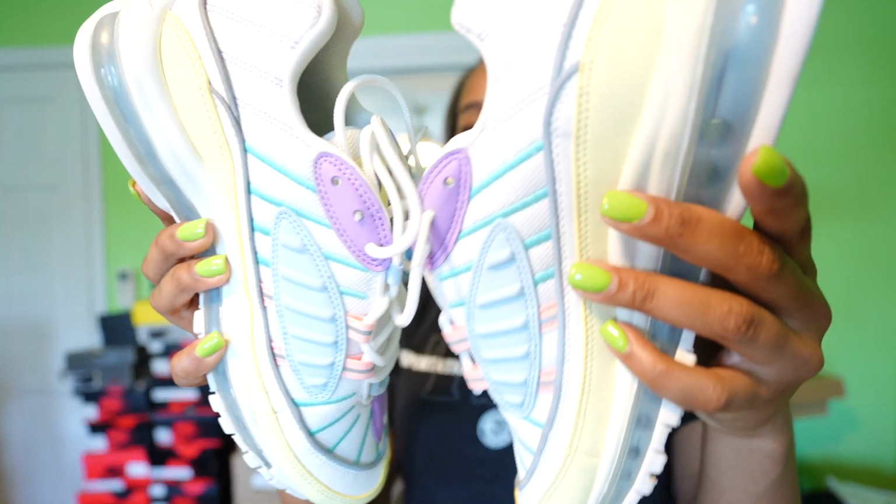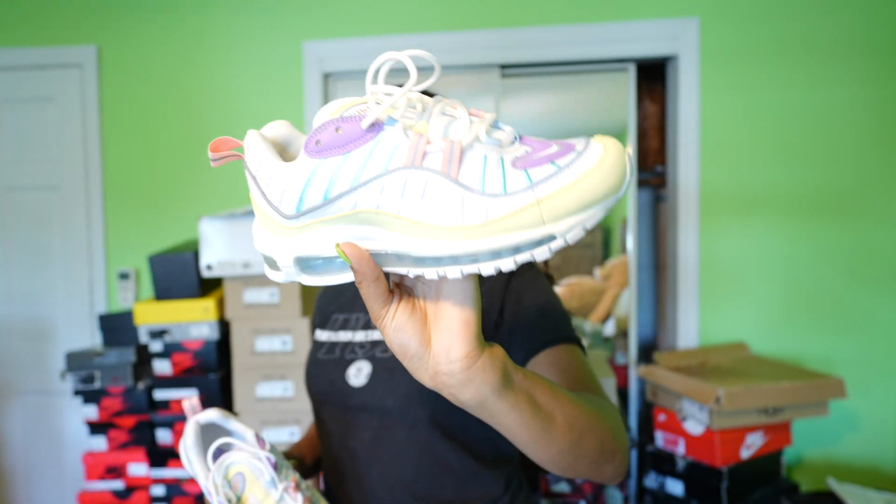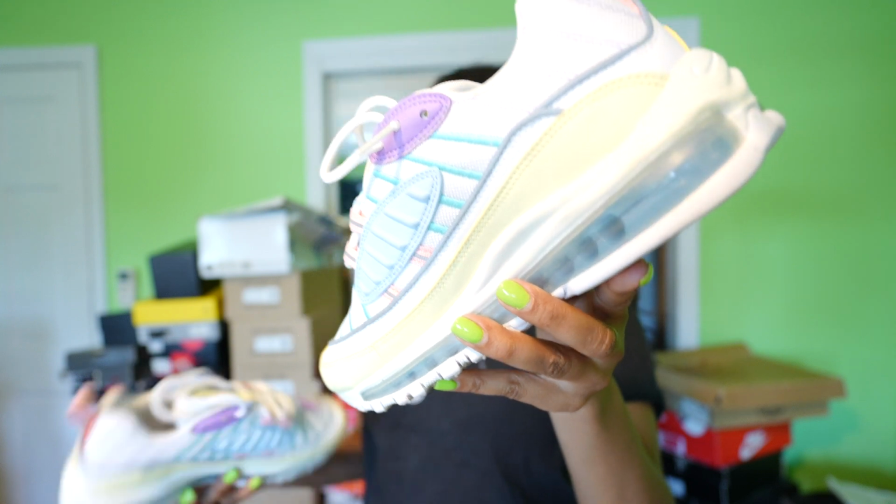This is another pair of Air Maxes I got. I love these because it's giving Easter.